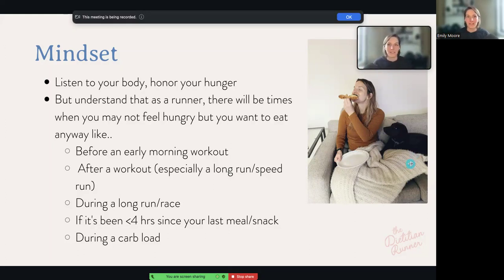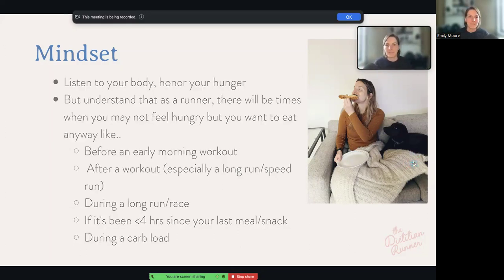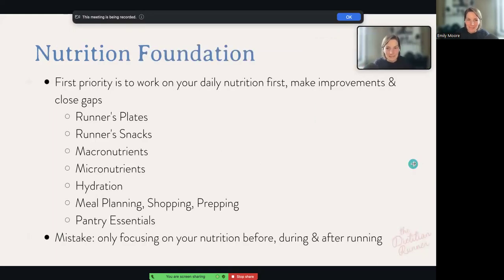And then finally, during a carb load. So just some things to keep in mind.